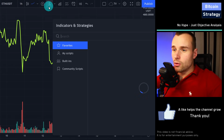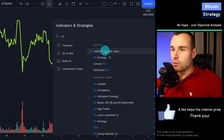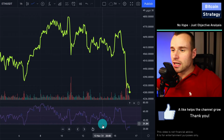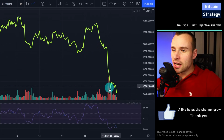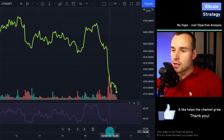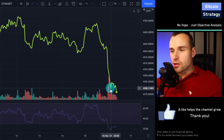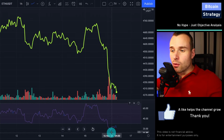So in TradingView, we can simply enter the RSI. We take these standard values here, which is a duration of 14, so 14 hours. And over here, we can see that the RSI temporarily has dropped quite low to a value of 16.8 or so. So that was today at around 3 a.m. UTC time. Now, why does that matter? Why does a low value here on the hourly RSI matter?